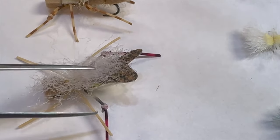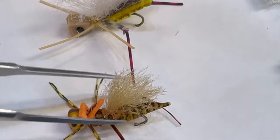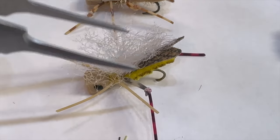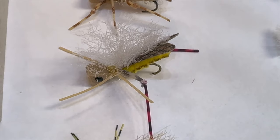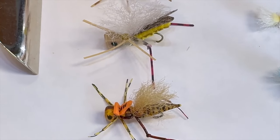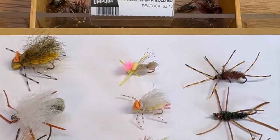We've got some great kind of hopper representations here. We've got the Henneberry hopper here. We've got a Thunder Thighs style hopper here as well. Both really, really strong producers for us. But there's a lot of different great hoppers out there. Just make sure it's nice and floaty, and typically more yellow and tan on the Arkansas and in our area.